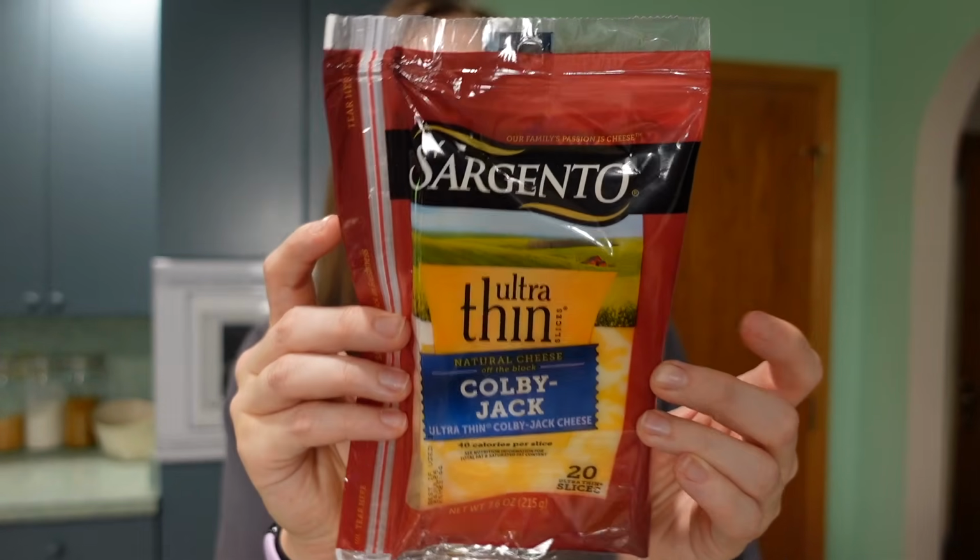This is thin sliced. So per slice, it's 2 points on WeightWatchers. The serving is for 3 slices, so 6 points. Usually I just do 1 to 2 slices. What's nice about this is that it's so perfect for open face sandwiches when I want cheese on both sides, but I don't want to use 2 full slices. At least the thin slices are a little bit more of a reasonable portion, I feel like.